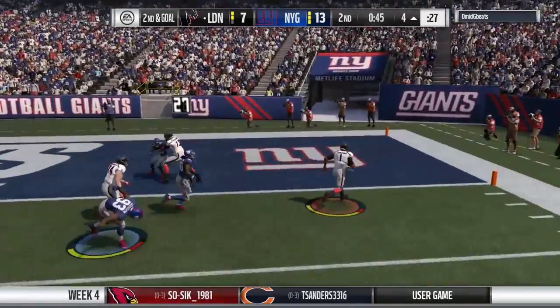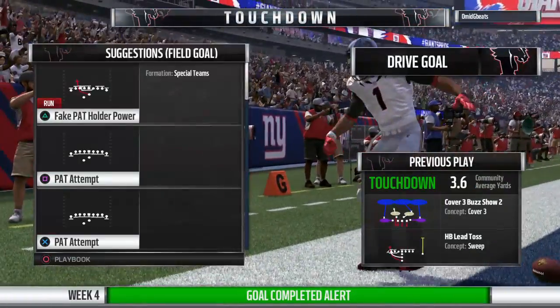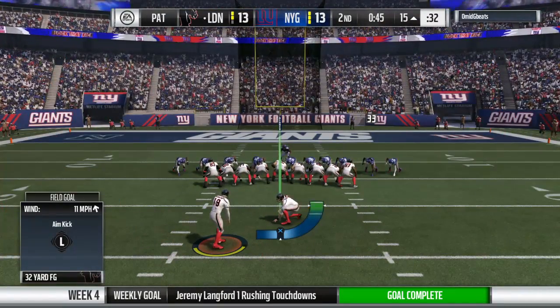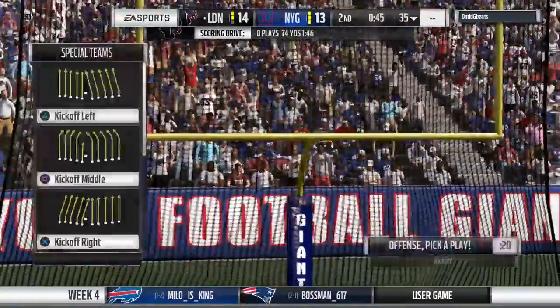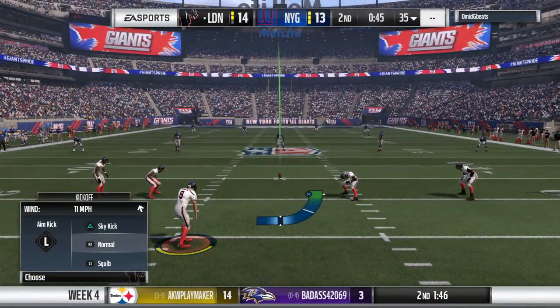Second down, Langford. And he is into the end zone for a touchdown. Jeremy Langford, his 4th touchdown on the year. And his guys are an extra point away now from taking the lead. After nearly 30 minutes of football, that touchdown puts us in a position where if they make the extra point, we're right back to even before we start the second half.